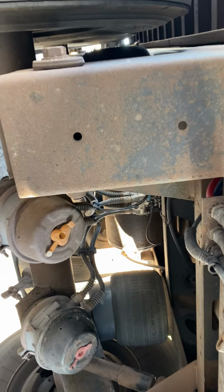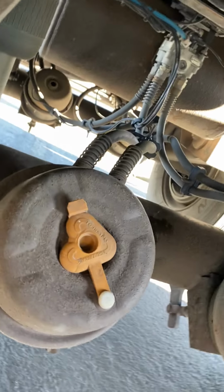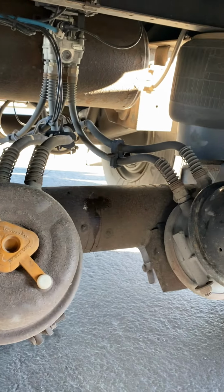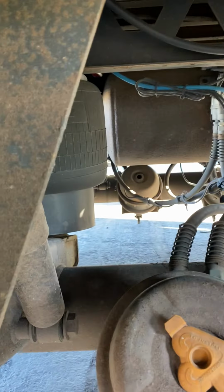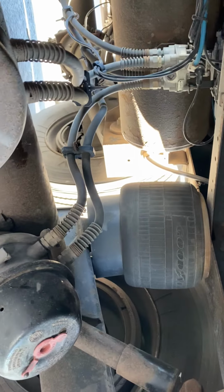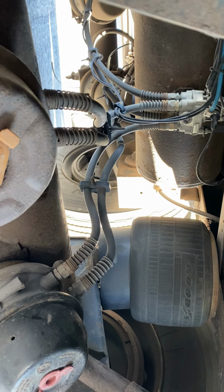My shocks and shock mounts are all properly mounted and secured. My shock is not bent and it is not leaking. My airbags and my airbag mounts are all properly mounted and secured. My airbags are not cracked, bruised, or bulging, and they have no audible leaks.